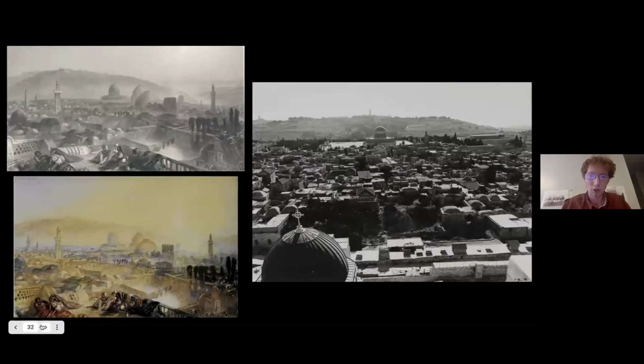Next, we have Jerusalem from the Latin Convent, and I was able to find the original painting from Turner here in the bottom left. And again, you can see how little has changed from the days when lots of romantic painters, not just Turner, were coming through this area, or in the case of Turner, looking at the documents others brought back from this region and doing their best to recreate biblical scenes.